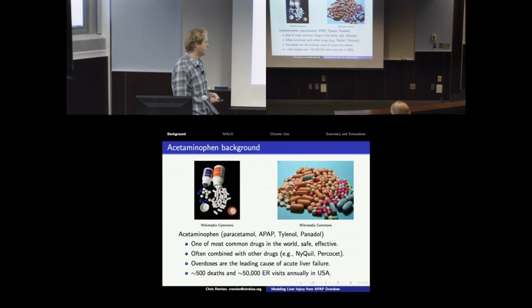And while it's safe and effective in low doses, overdoses are the leading cause of acute liver failure. So it's the leading drug for people to overdose on, and it's quite dangerous. It's by far the leading cause of acute liver failure. Over half of acute liver failures are caused by Tylenol overdose. So it's responsible for some 50,000 emergency room visits and 500 deaths in the US every year.